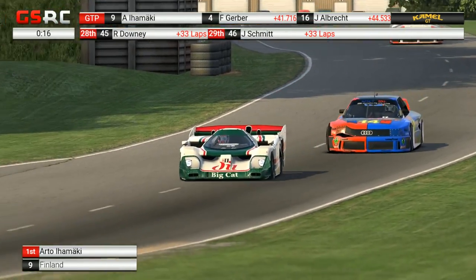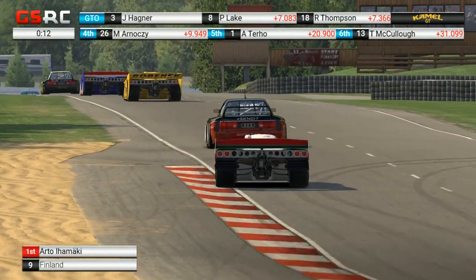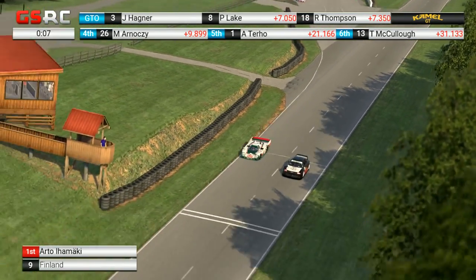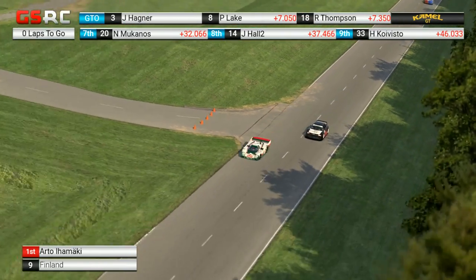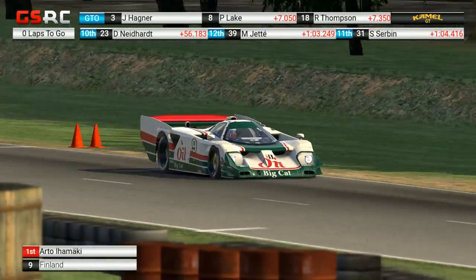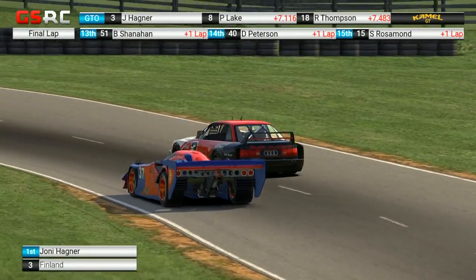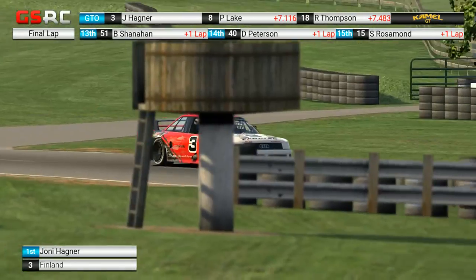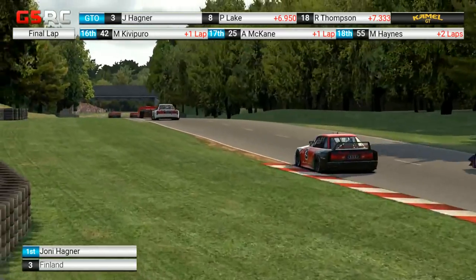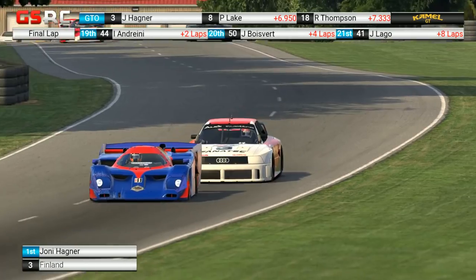Iamaki again. Should see the white flag as he comes down the front straightaway this time. We'll see if he does. Yes, he will be, as there are just 8 seconds or so left on the clock as he crosses the start-finish line for the second last time. Joni Hogner getting a little bit of a jam on his final lap, and Radek Sikora was rejoining the track.